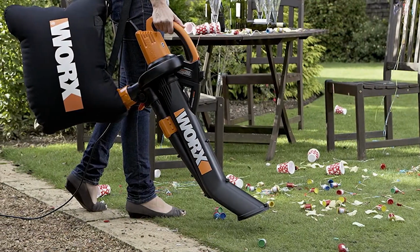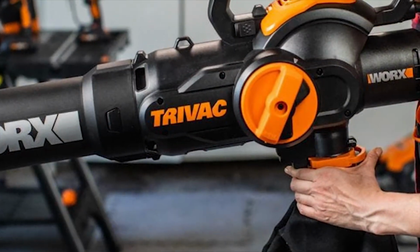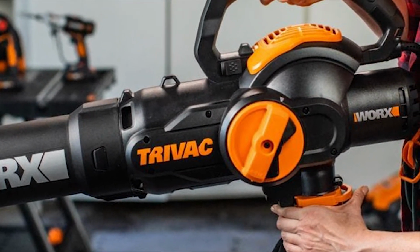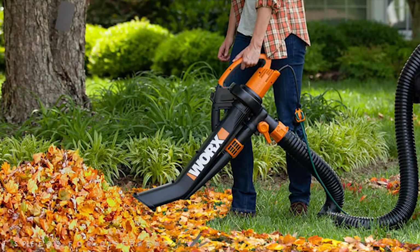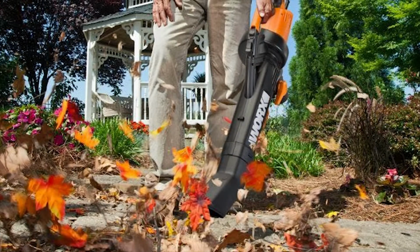And its two-stage all-metal system with a durable impeller shredder blade can chop 18 bags of leaves and debris down into one. And the compact, lightweight, and slim design makes it easy to use with just one hand and provides effortless storage. Plus, it only weighs 9.3 pounds.